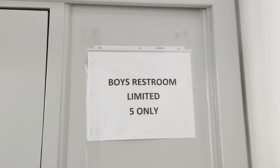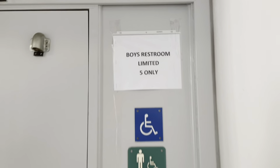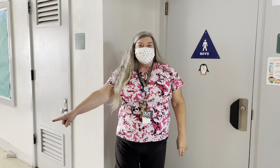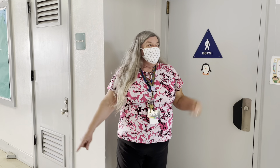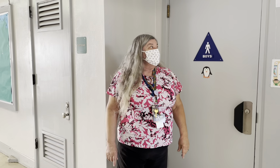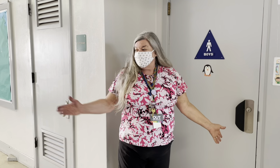How will you know if there are 5 boys in there? I think what you need to do is to look at if there's a line. If there's a line, that means there's probably 5 boys in there. If one comes out, that means one can go in. If there are not 5 boys in there, there's no line.